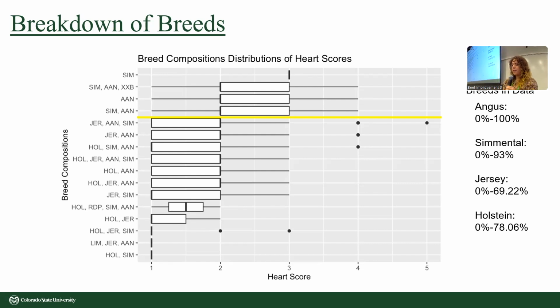What we have here are some box plots. On the x-axis, it tells you what the heart score was, recalling that a heart score of 1 and 2 are considered normal, and anything above a 3 is considered abnormal and an animal at risk for heart failure. From there, I organized these by the mean of what those animals scored. We can see just by default, our beef breeds tend to have about 50% of their animals fall between 2 and 3. So a majority of the cohort of those specific breeds fall in that range of going from a 2 score to an at-risk score of 3, or living in a score of 3 when they were harvested.